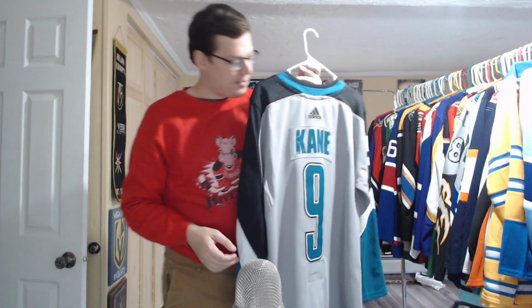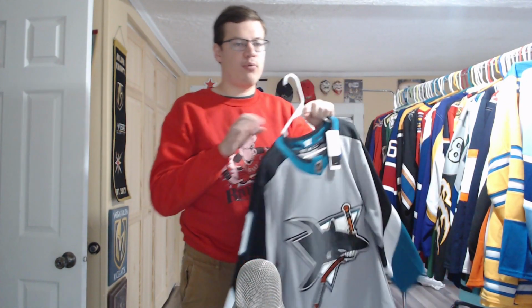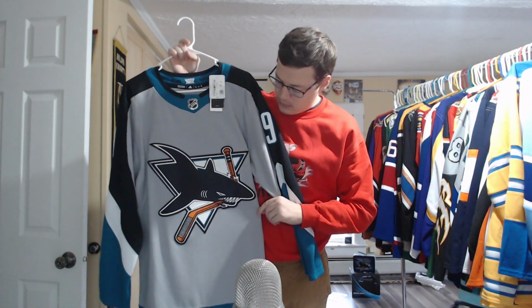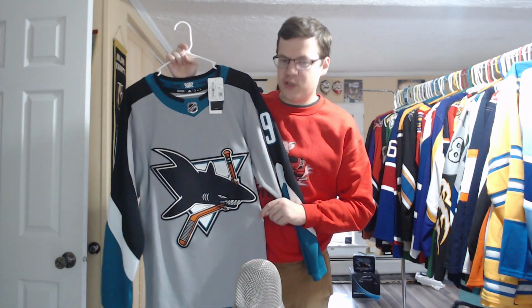This is a Vander Kane, not Patrick Kane. I got this one pretty cheap on the Sharks Pro Shop. But just the gray doesn't do it for me. The striping is fine. But ultimately, I'm just okay with it. It doesn't blow me away again. That's pretty far down the list.